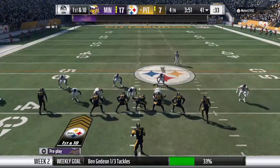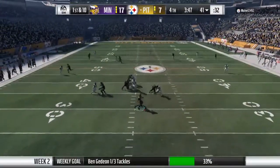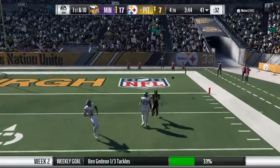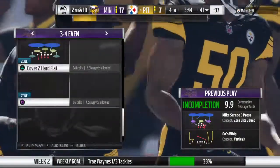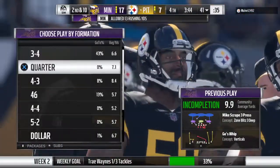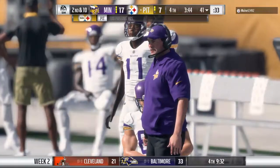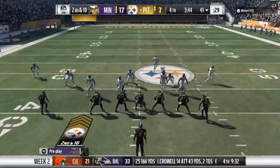A Steeler first down, Roethlisberger to Bryant. Now it's Roethlisberger looking deep downfield. So they took a shot on first down, but couldn't connect. This defense was definitely alert to the possibility of the deep ball, and they were more than ready for it. They've got the lead, fourth quarter. Maybe can expect more passes like that downfield.